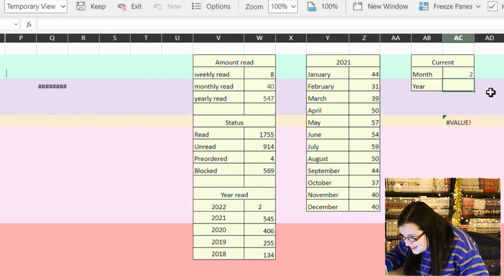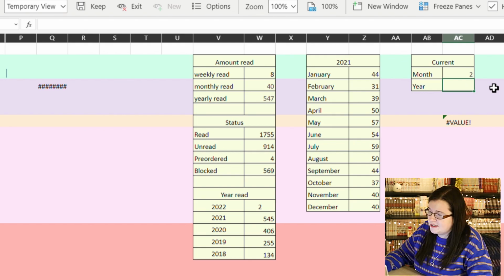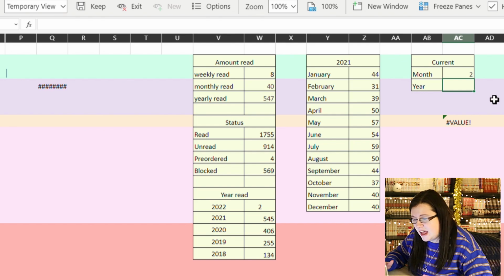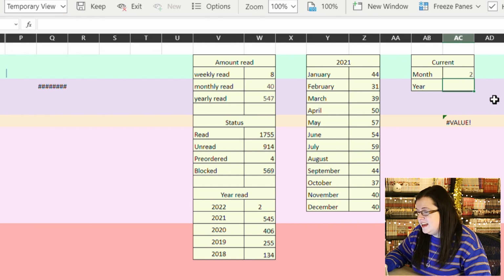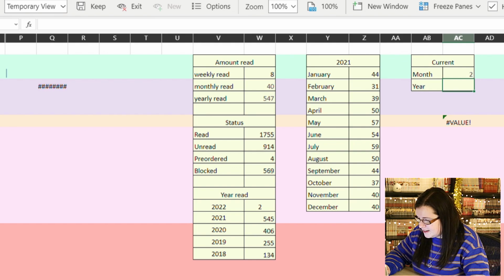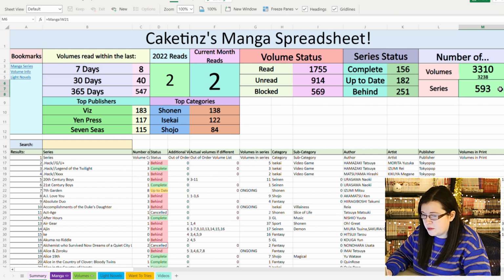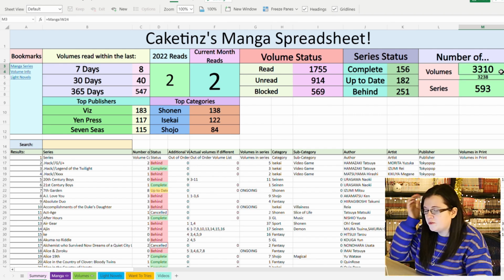Now, the final cell, which is blank because I haven't worked out a way to do it, is trying to figure out a way to dynamically learn how much I've read in the current year. There isn't an equivalent formula of EOMONTH for year, and so I'm still working on that one. Work in progress. It's always a bit of fun figuring out formulas. So now if we return to the summary page, you can see that now you know where a number of these numbers have come from. So series comes from the Manga tab, and volumes comes from the Manga tab.